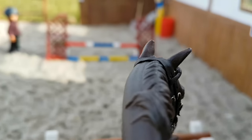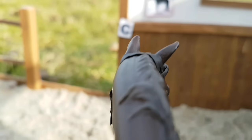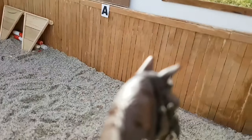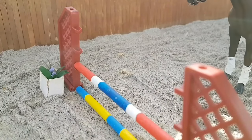In the canter, I'd say he's a pretty typical ex-race horse. He likes to rush a lot, especially when there's jumps around. So I'm working on really slowing him down, making him realize that he doesn't have to go fast to get over the jumps. And since he's a very tall boy, he is a little clumsy with his feet, so he took down a pole, but that's okay.